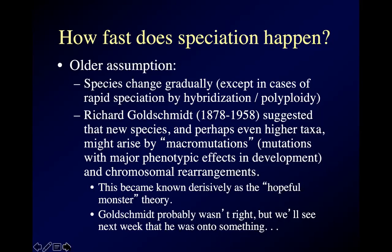He probably wasn't right. The very last thing I want to talk about in this class is the relationship between evolution and developmental biology. And Goldschmidt is a great example of what I call Wagner's first law of evolution, which is it's better to be wrong in an interesting way than right in a boring way. And Goldschmidt was wrong, but wrong in a very interesting way. Raised some questions about how exactly genes do build a phenotype. And they were the right questions to ask, and it's only just now that we're beginning to start to answer them.